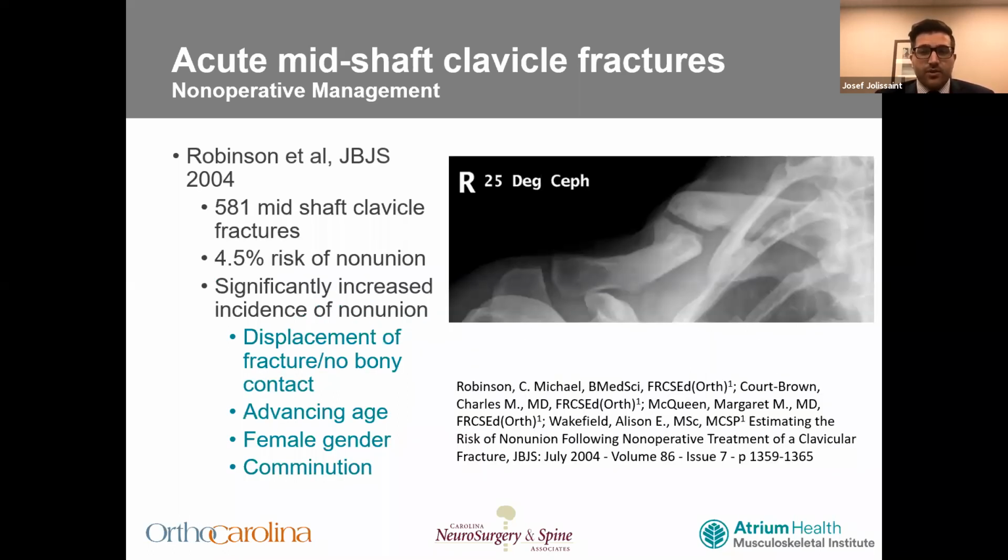Seeing that non-union is a significant issue and is often what drives poor outcomes, Robinson and colleagues sought to further delineate and describe which midshaft fractures go on to uneventful union and which ones go on to non-union. They published their findings with a predictive model to guide treatment in certain populations in JBJS in 2004. Over a 51-month period, they performed a prospective observational cohort study of a consecutive series of 868 patients with non-operatively treated clavicle fractures. They were evaluated clinically and radiographically at 6, 12, and 24 weeks after the injury. They found an overall 4.5% risk of non-union.